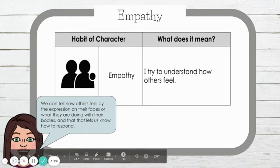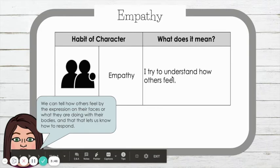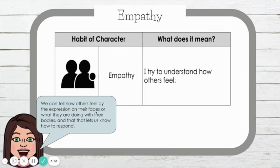For example, take a look at my face in the corner. Can you read the expression on my face? Am I feeling excited or am I feeling upset? That's right, I'm feeling excited, and you didn't have to read my brain to figure that out. You were able to understand how I was feeling by reading my face. When you're looking at a friend, you can read their face and their body, and that will help you understand how they feel. Once you understand how they feel, you are able to respond to them and show them empathy.